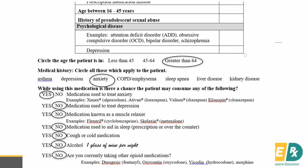Now keep in mind that the bottom section of the patient intake form will help us to assess risk for accidental overdose, whereas the top section in the table form will help us to assess risk for opioid misuse and red flags for that condition.